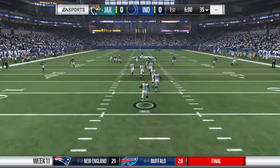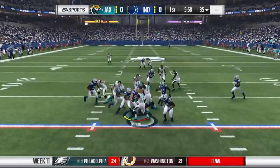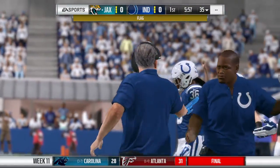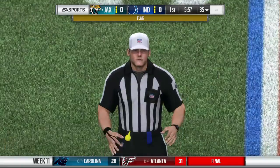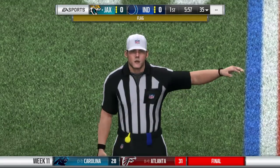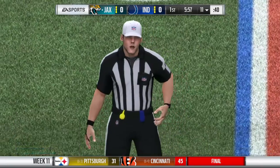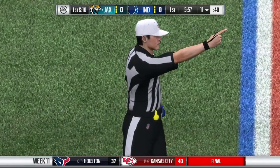This is fielded a couple yards deep. And he's able to get it across the 20, but not by much, as he's marked down at the 21-yard line. Illegal block in the back. Return team. Automatic first down.